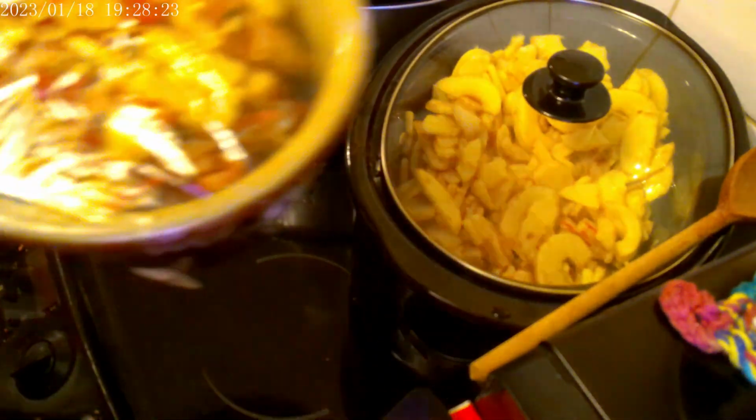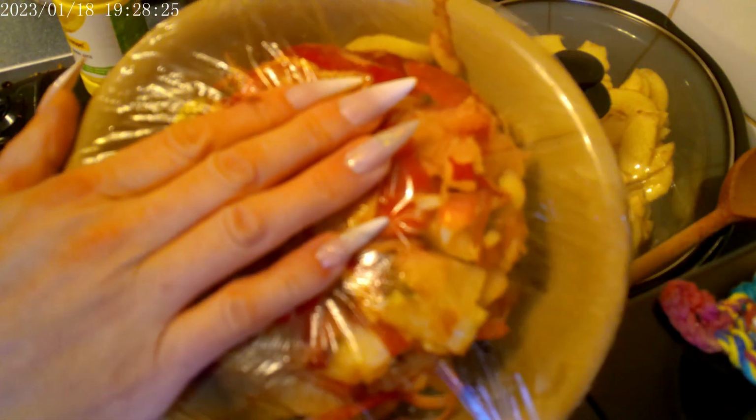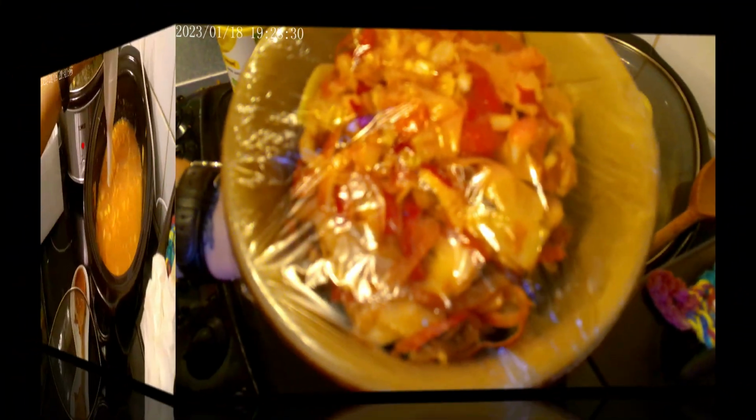What I'm going to do with this bowl, instead of giving it straight to the chickens, I'm actually going to try and extract some juice out of that. But I've not got enough room on my cooker right now, so I'm going to pop it into the fridge and I will do that tomorrow. So I'll bring you along for that.